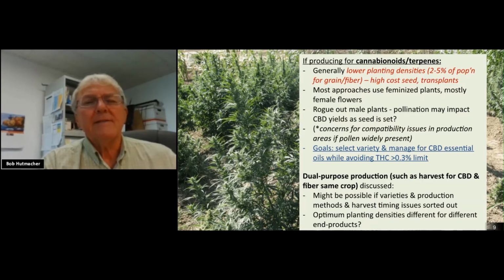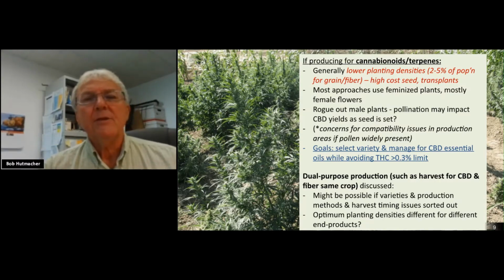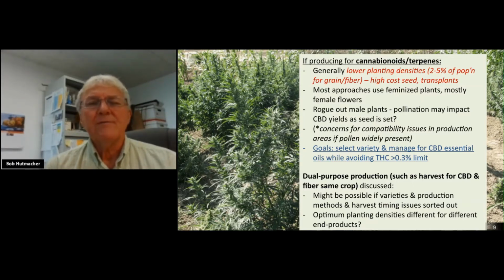And a big driver on that is the very high cost of the seed or transplants. Most of the production methods discussed, at least in the last year in the industry, have been using feminized plants, so mostly female flowers. You want to rogue out the male plants. And part of the basic idea behind some of that is that pollination can impact or reduce CBD yields as the seed is set. And there are also some other concerns for compatibility issues if you're doing production of different types of industrial hemp in the same area. So goals would be to select the varieties, manage for CBD essential oils, for instance, while avoiding that too high THC limit.